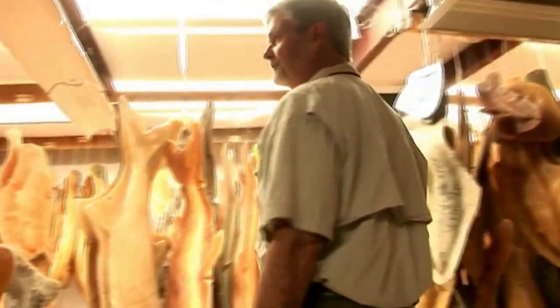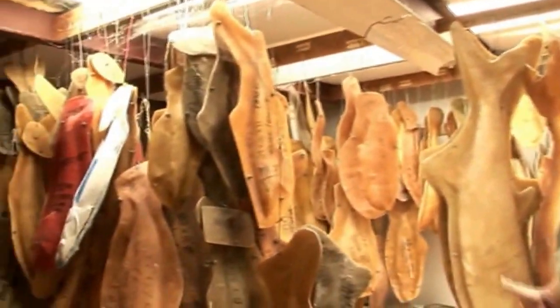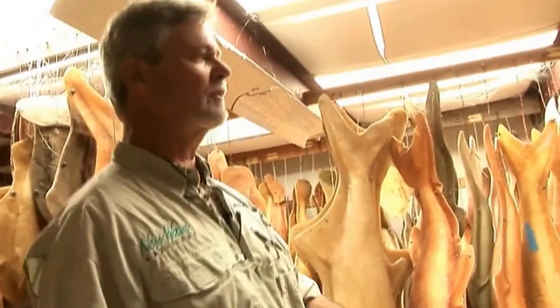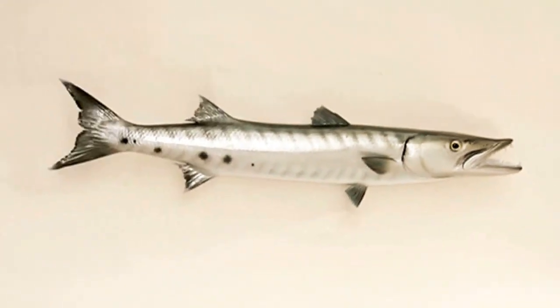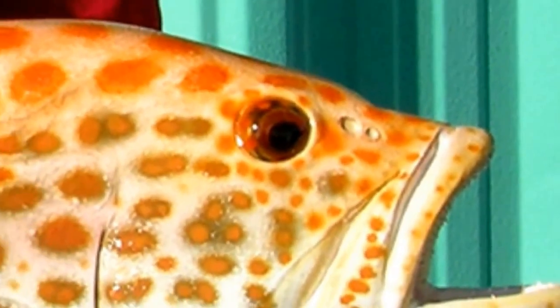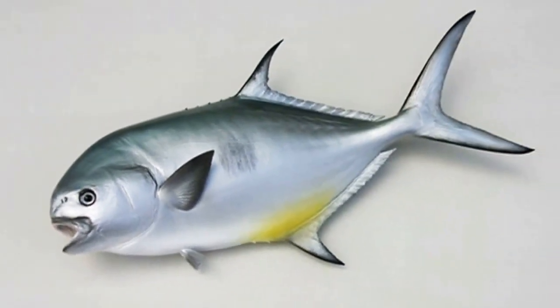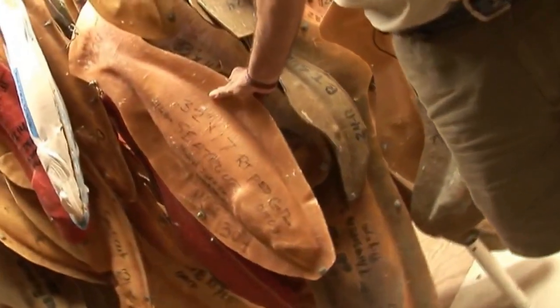These are all the molds that we've built over the 35 years that we've been doing this. And it goes from A to Z. Saltwater and freshwater fish are everywhere. We've got everything from barracudas and bonefish and all the way through grouper and all the way down into permit, sea trout. This is the IGFA world record sea trout.